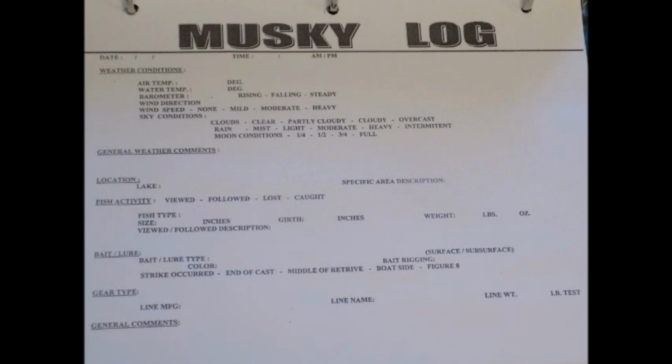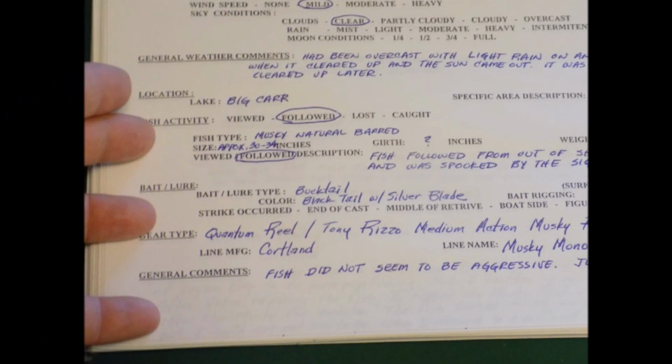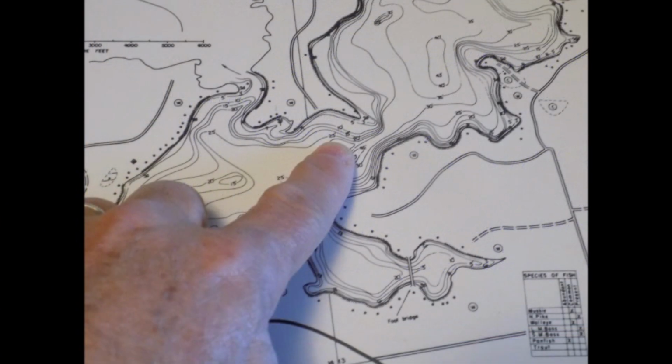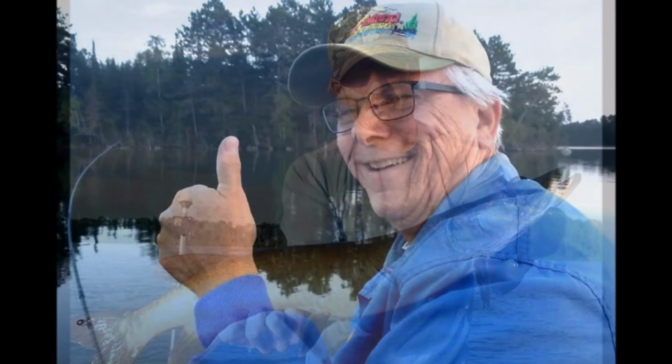Now, most importantly, document and keep records. Over time, in reviewing your muskie log, patterns will emerge and become clearer, thus allowing you an advantage over your quarry. You know and have a better understanding of the tendencies and habits of the mighty muskie.